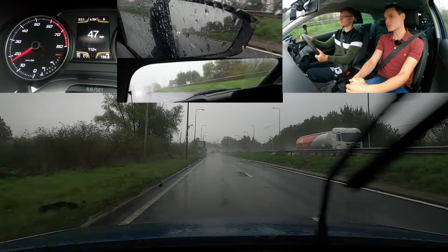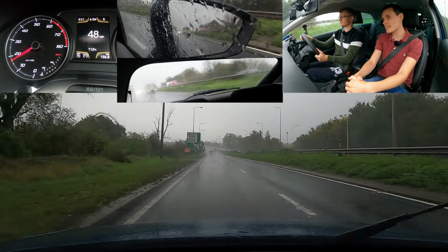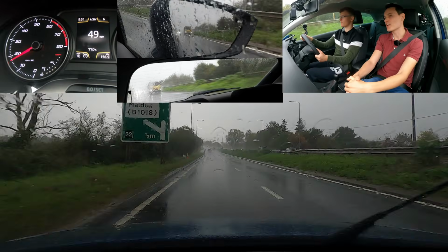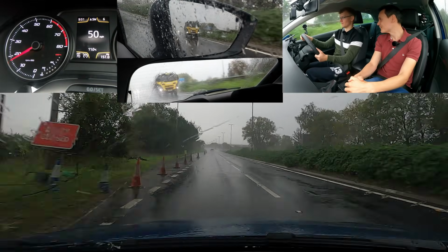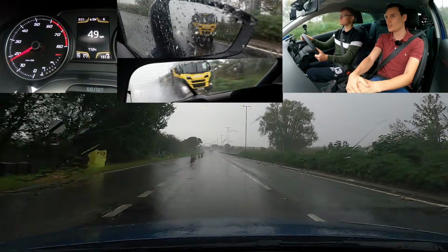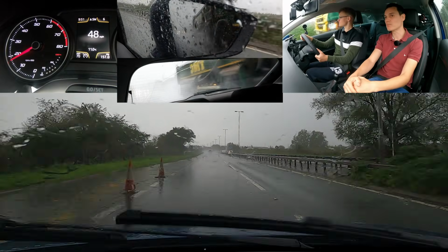Even though you're passing the truck, if your visibility went down, I still advise slowing down. Okay. If you can't see, better not to go. Yeah. Even if you are in lane 2, being able to see is your priority.